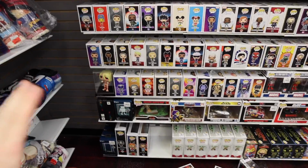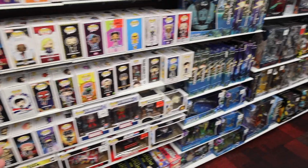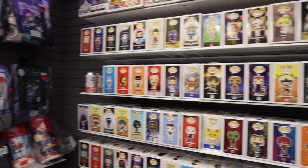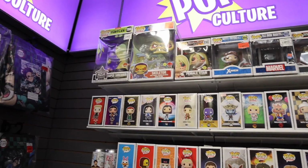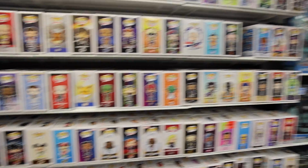Hey, pretty cool. Now we might as well start in the main Pop section, where I'm guessing some Harry Potter stuff will be. But you know what, at the moment, I'm not seeing any. Over here, they've got some new Pops, like the Demogorgon as well as Ron Swanson, but I'm not seeing a Harry Potter. And now, you know what, guys? This is kind of crazy, but I'm actually not seeing any Harry Potter back here. They must have some somewhere.